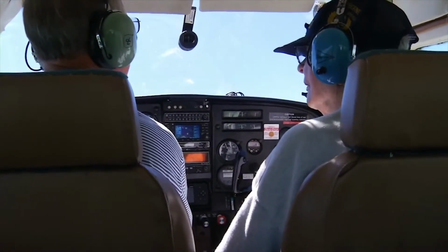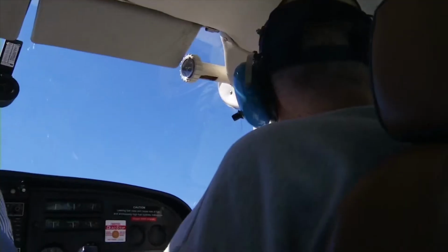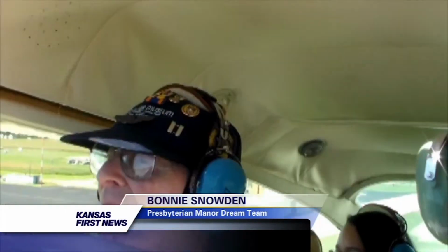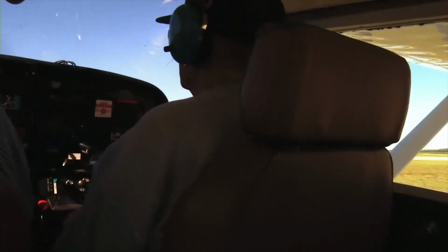Clifford didn't say much, but did add the instruments in this plane were different than back in World War II, but says he doesn't forget the feeling of being airborne. Proud to be a vet. Wears his hat every day. Was proud. Yes. He has a picture of his plane that he liked to fly in his room. A final dream come true for a hero who gave this country so much.